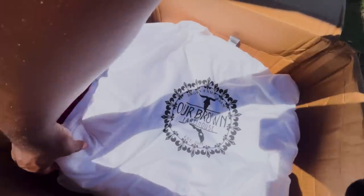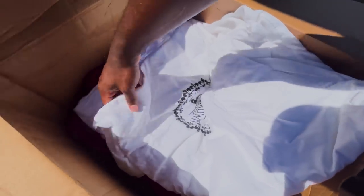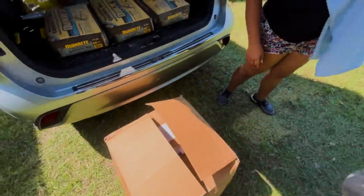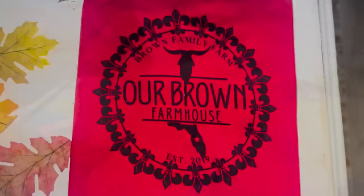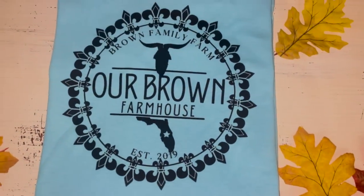Well, we got different colors. So we have white. We have men and women sizes. Unisex. Yep. So all we have up to 5X. This is unisex. There's red. We have gray. Oh, that's pretty. Yeah, it's called sky. Look at that blue. So we'll try to get one out of the box at some point before the video, or I'll probably just put it on the screen right now as I'm speaking so you can see the different colors. But how exciting is that?